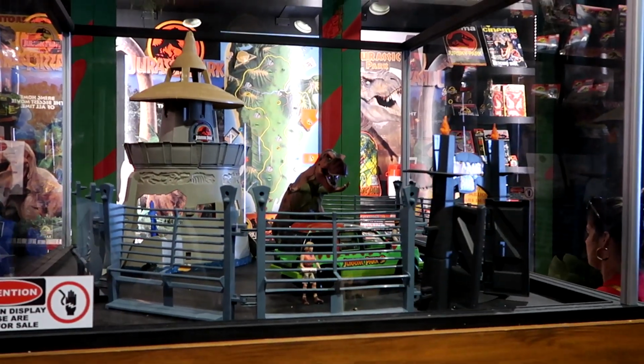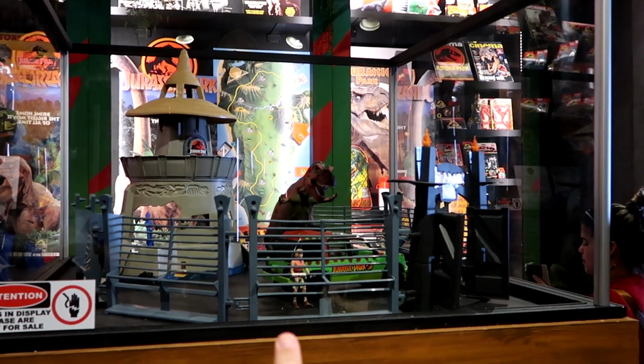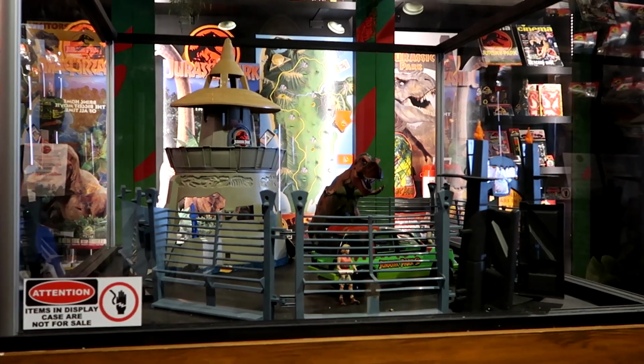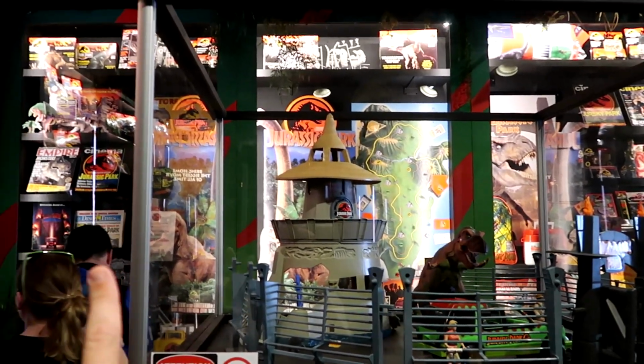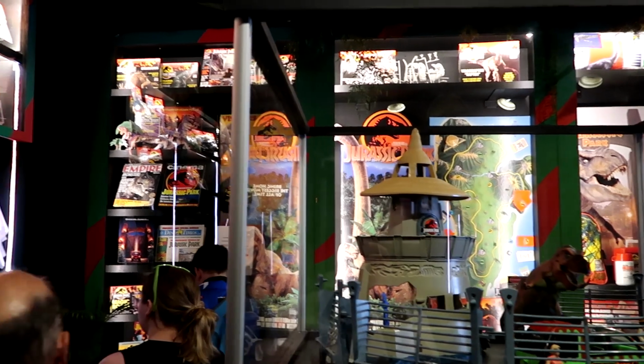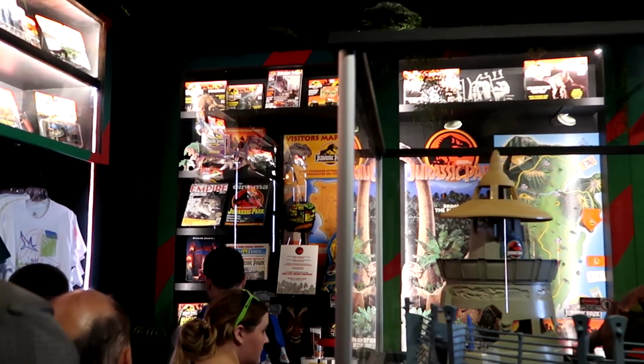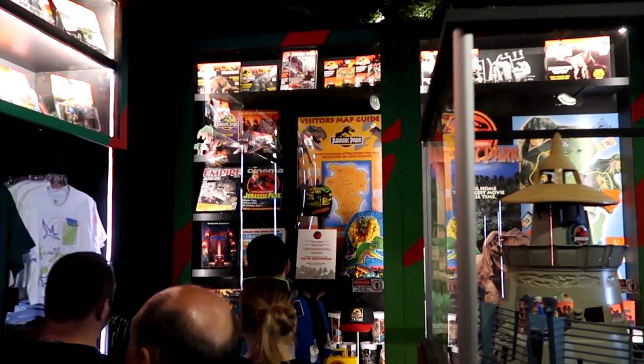They also have a whole Jurassic Park playset on display there with the Jeep. You have the T-Rex, the observation tower, even the entrance to Jurassic Park. But I do think this back section has lots of things, maybe screen used or used in previous tribute stores for Jurassic Park. I'm excited to check some of that stuff out.